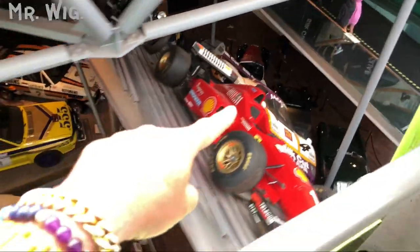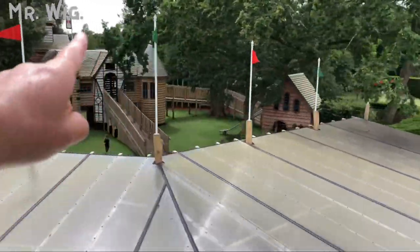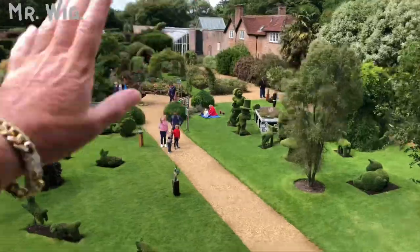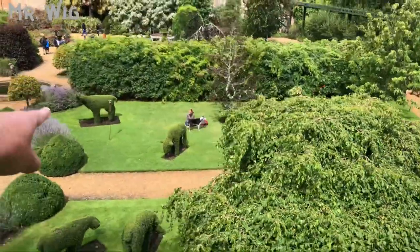Cars even from Le Mans. There's a children's play area. Look how beautiful that is, guys. They invest a lot of money in that children's play area. A greenhouse there. And there's, what is that? A deer and a bear.